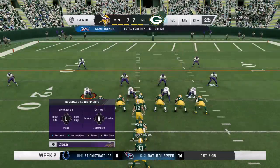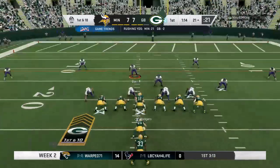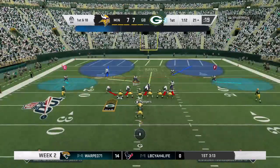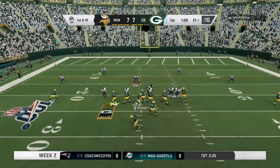And defenses plan for this all the time. They work on it in practice. But in the middle of a game, when that quick change takes place, oftentimes guys aren't as focused as they need to be. Watch the twin.